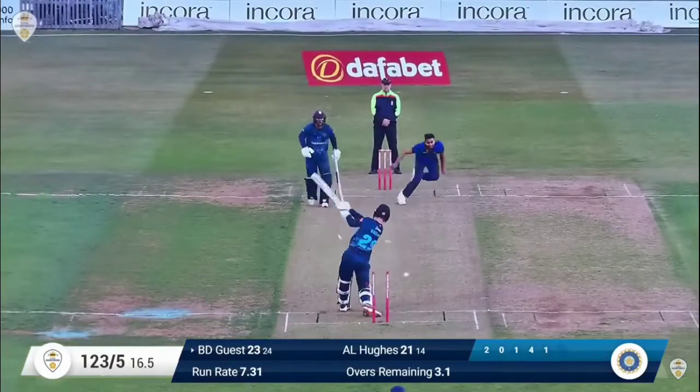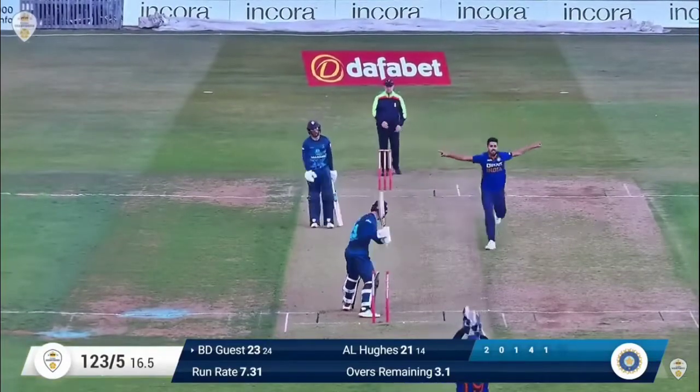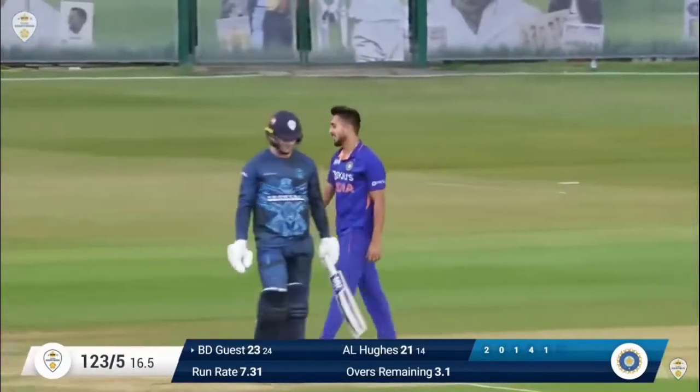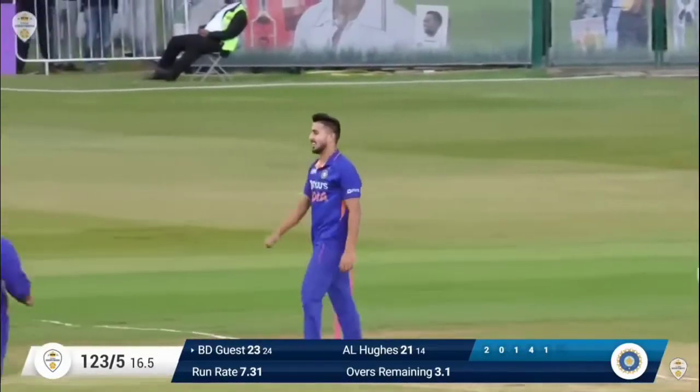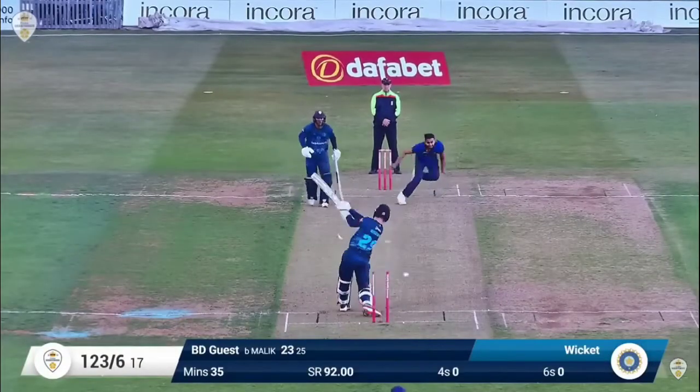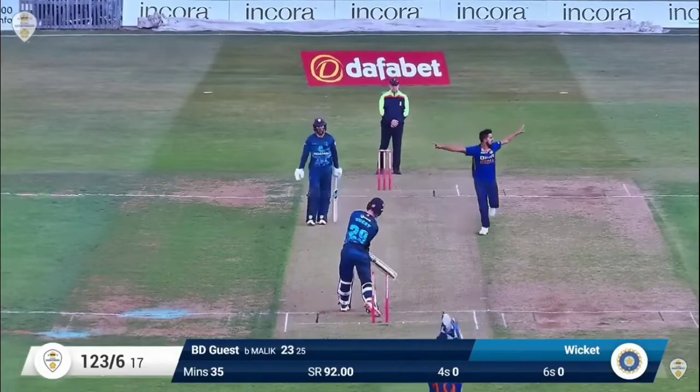Next delivery, he's bowled him. That's the middle stump out of the ground, and Brooke Guest has gone. And Malik finishes with 2 for 31. That was a terrific delivery. Very, very sharp, I have to say. Certainly looked sharp. Brooke Guest has gone for 23 off 26 deliveries in the end.